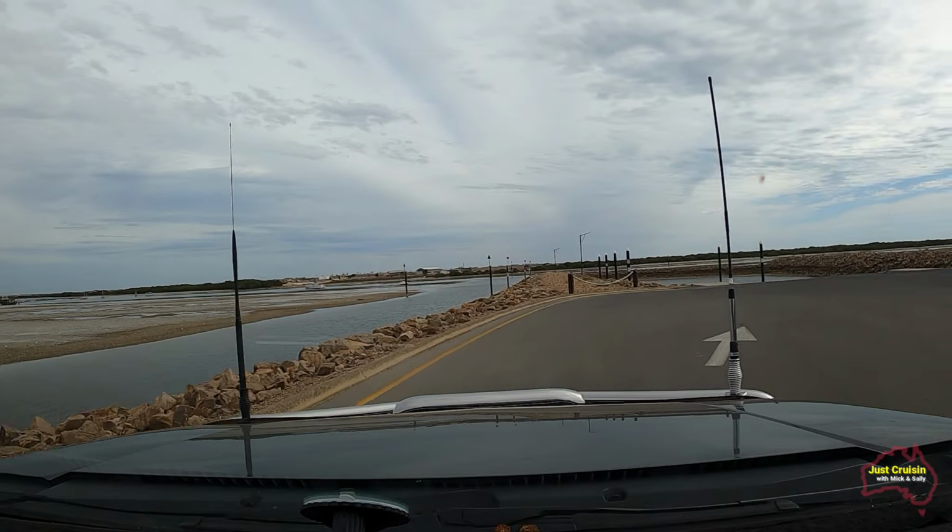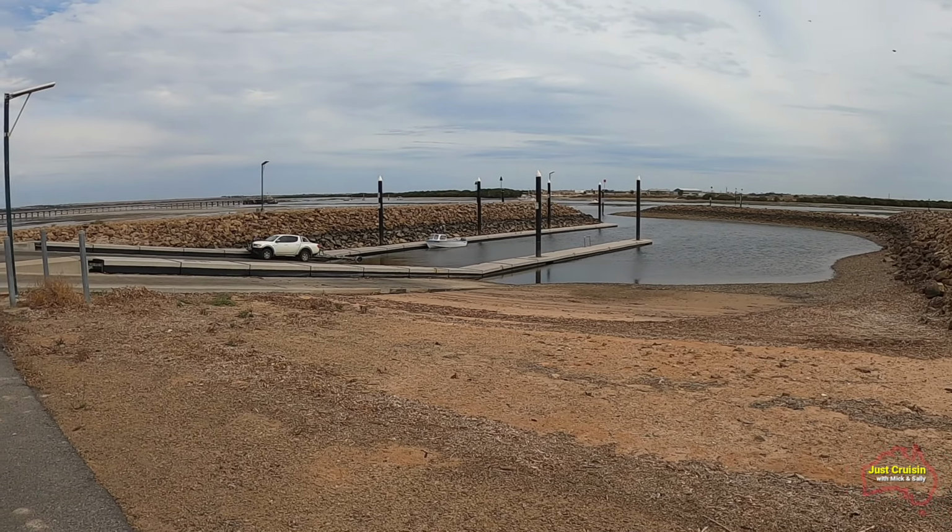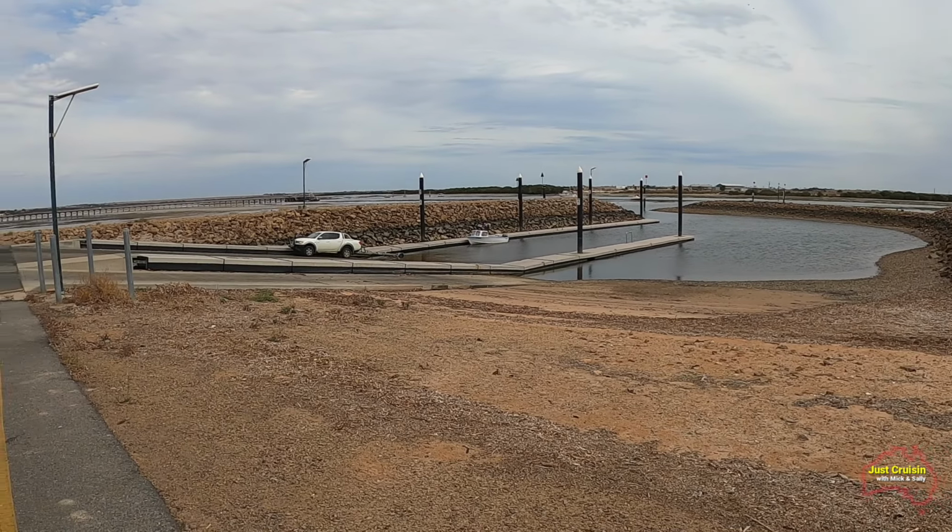We swung in and had a look at the boat ramp on our way past, and with the dodge tide that the town was currently experiencing, not a lot of water in the boat ramp itself, but still enough there to allow fisher people to go out and get their boats out and hopefully catch a few fish.